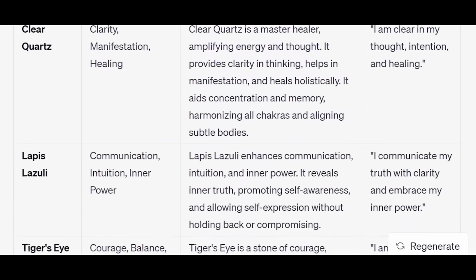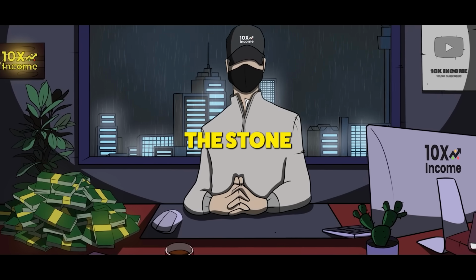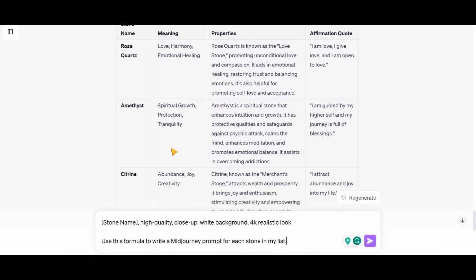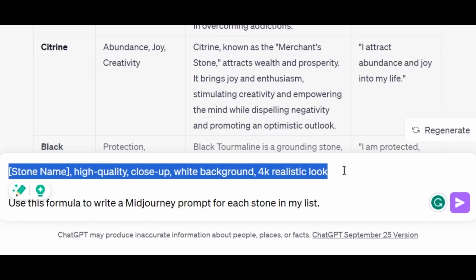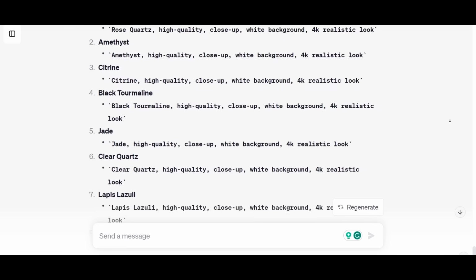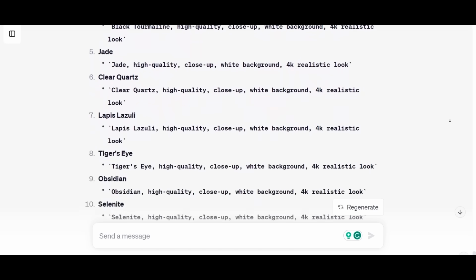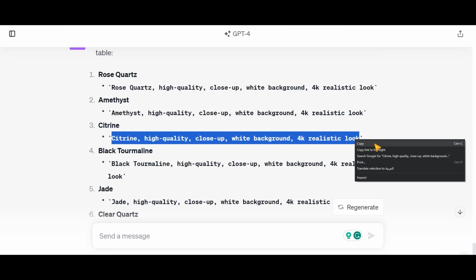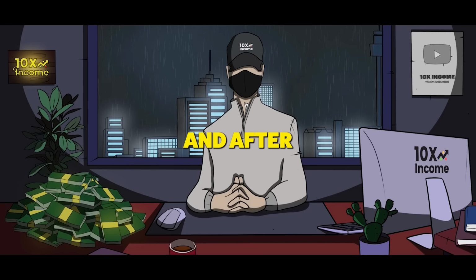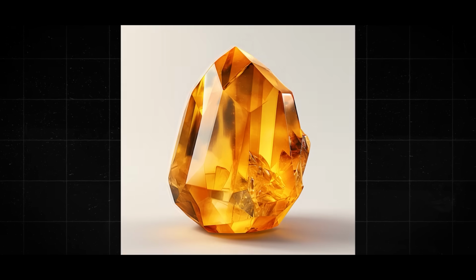But let's say you have 100 stones. It'll be hard to keep changing the stone name in the prompt formula. So here's the solution. Open the chat where you've generated the stones list and put the prompt formula. Ask to write a prompt for each stone on your list. And in seconds, you'll have the prompts written for each one. And all you need to do is copy the prompts one after another and paste them into Midjourney to generate the images.